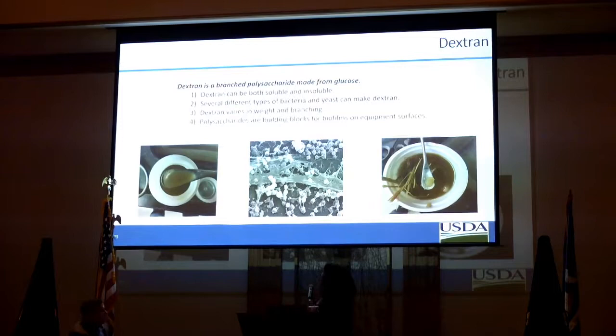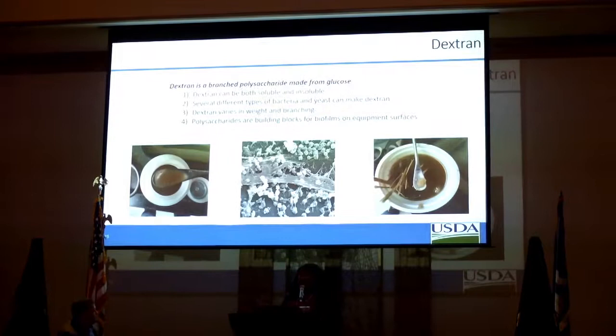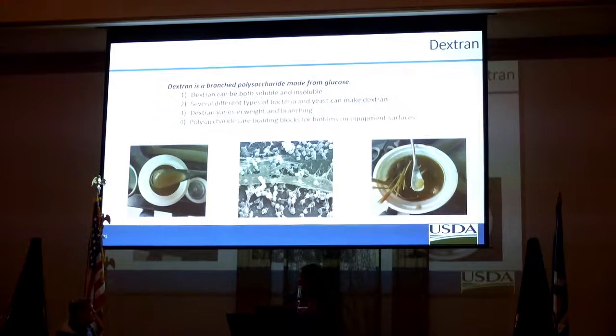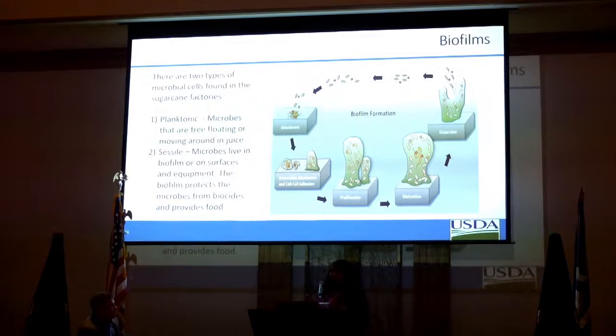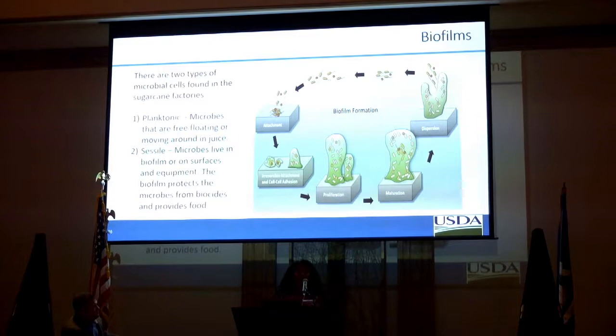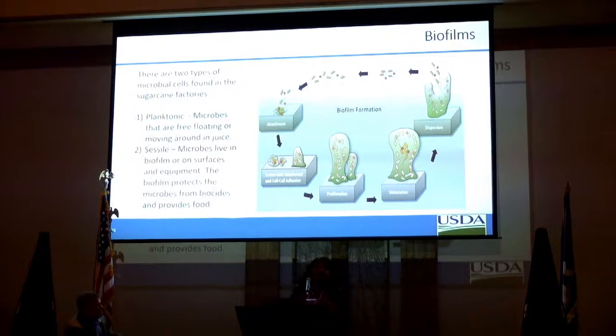But they have different weights. You can have very large dextrans that are heavy and hard to break down, and you have the soluble, smaller ones that are usually produced by Leuconostoc that are a little bit easier to break down. There are two types of microbial cells that you find in the factory. The ones that are free-floating out in the juice are called planktonic cells. These are the ones that we have been sampling or looking for when you look at the juice.